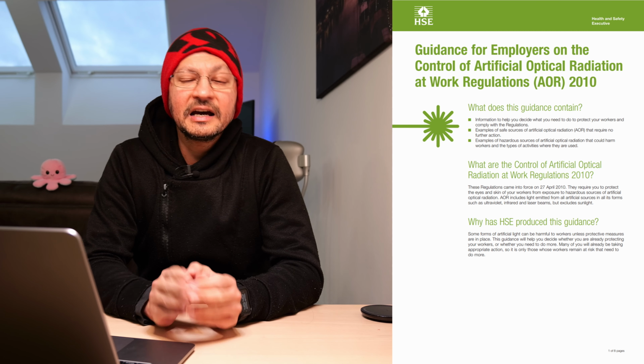In fact, the regulations in this country that cover lasers also cover any artificially created optical radiation. So that would include lasers and would also include very powerful lights. The amount of energy that a normal light can transmit from the light source to an object is very, very little understood.